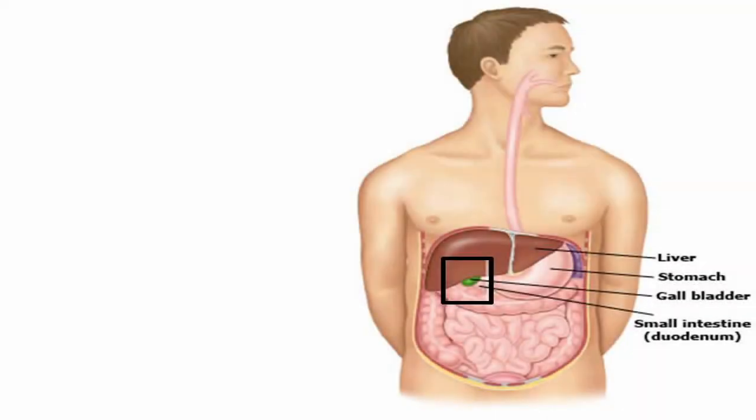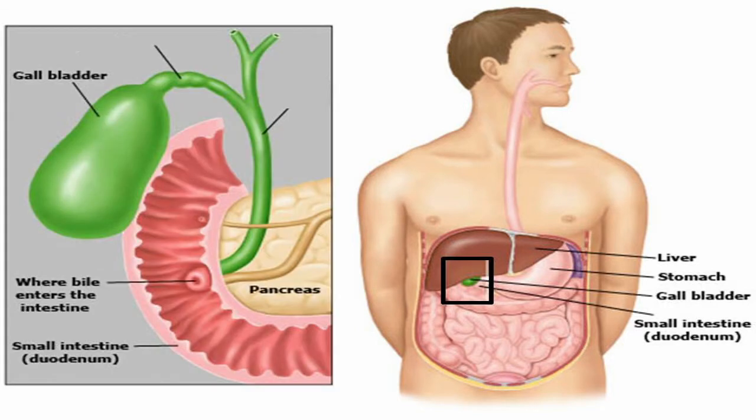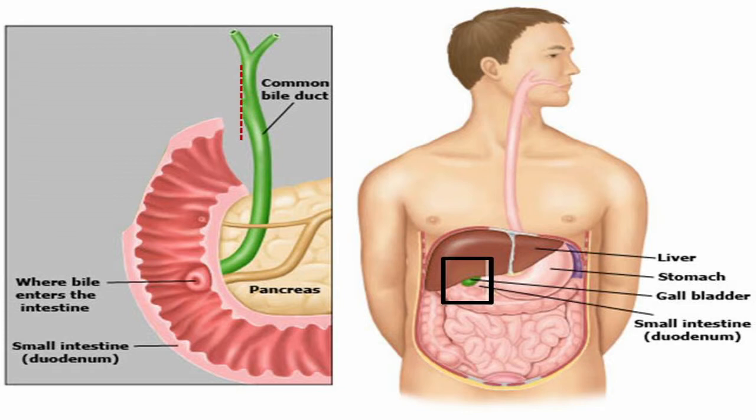The gallbladder is a bile-containing organ located under the liver. Once the gallbladder is seen, the tubes highlighted as common bile duct and cystic duct are found. Clips are placed on the cystic duct and a cut is made to separate the gallbladder from the common bile duct. The gallbladder is then removed through one of the incisions.